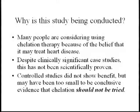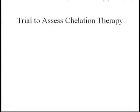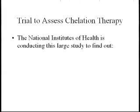So right now there exists an interesting kind of balance going on in the world. There's all this public support and empirical research showing that chelation is very helpful. But what we're lacking is the left-brain scientific double-blind placebo-controlled study that definitively says it really is helpful. So on that basis, the NIH has authorized this relatively large study to be done in order to answer this question, this trial to assess chelation therapy.